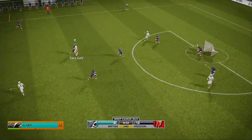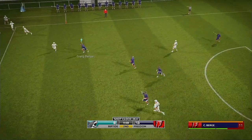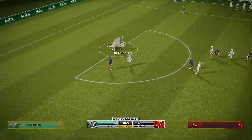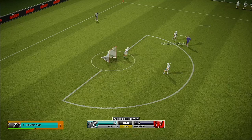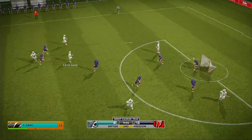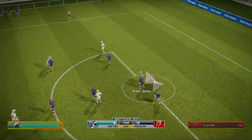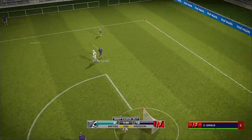Enter line. Ball top center. And it's turned over. Easy possession for the away team. Ball top center. Chance here and saved. The away team will be happy with his performance and goals so far. Ball side right. With a chance. Oh, quick thinking. Brady with the save.